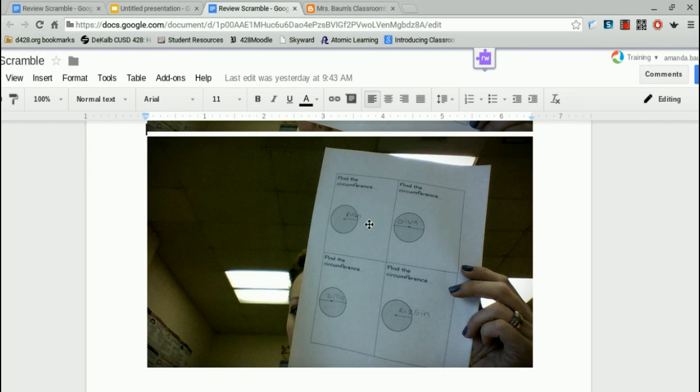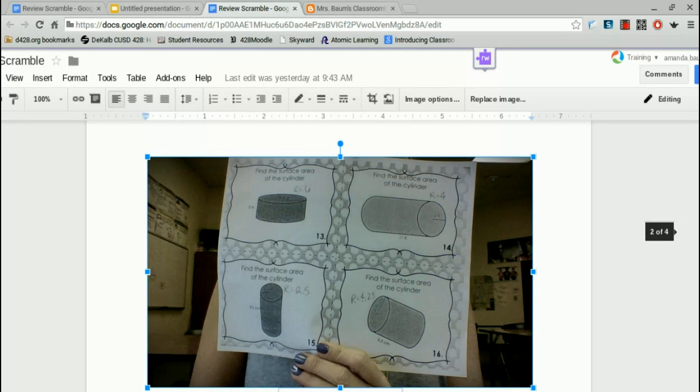Okay, moving on to circumference. If you did this first one with a radius of 5 inches, your circumference was 31.4. On this one, where your diameter was 16, your circumference should have been 50.24. This one, where the diameter was 7 inches, your circumference should have been 21.9. And on this one, where the radius was 8.5, your circumference should have been 53.8. At any time, if this goes too fast, you know you can pause and rewind.